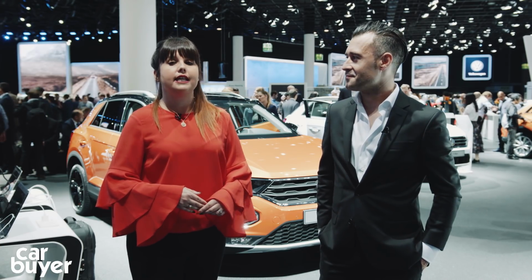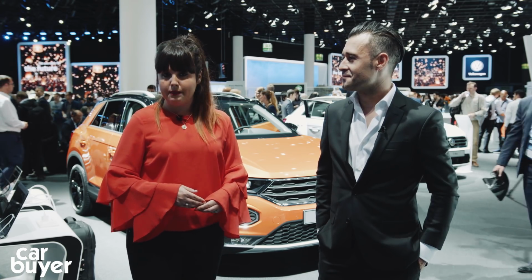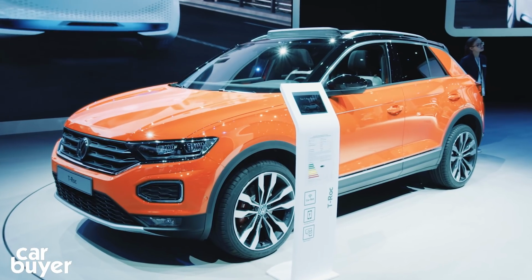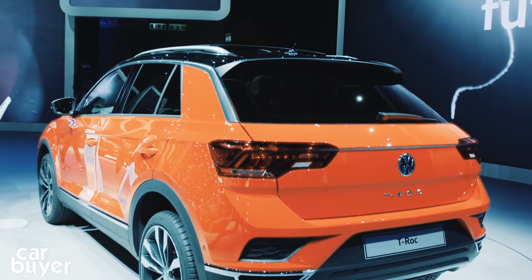We're here at the Frankfurt Motor Show where Volkswagen has unveiled its highly anticipated T-Roc SUV. It's a bold move for Volkswagen and it's packed with technology. So I'm here with Marco Pavone, Head of Exteriors for Volkswagen, who's going to tell me more about the car and what it means for Volkswagen.